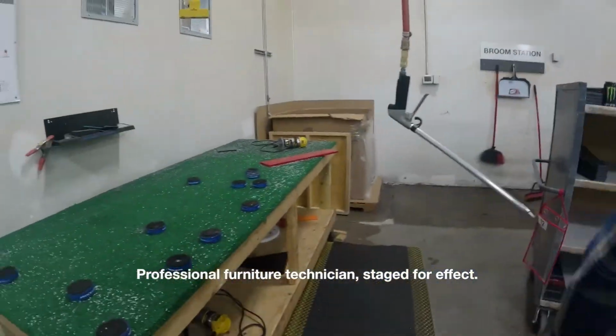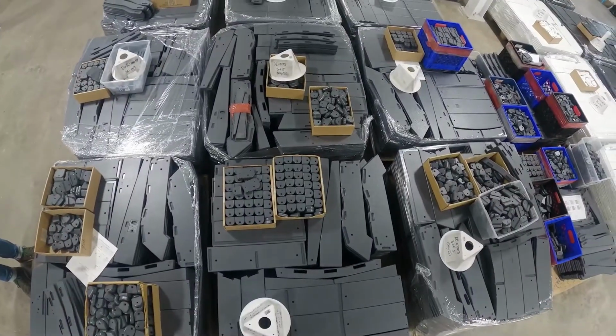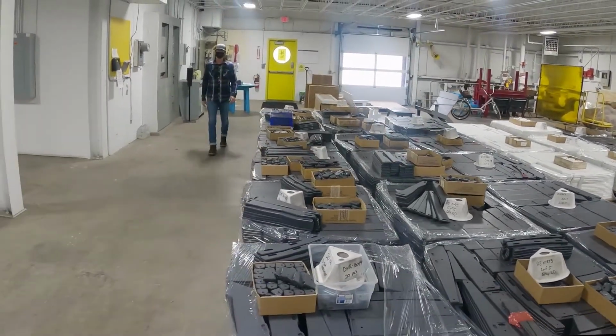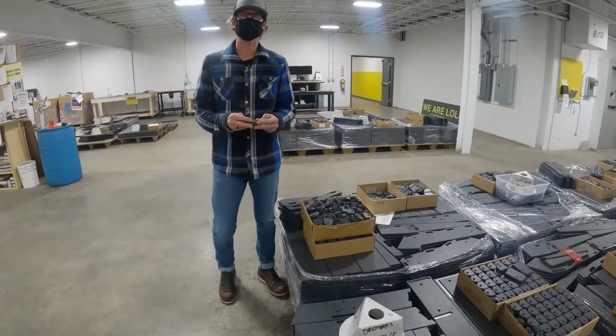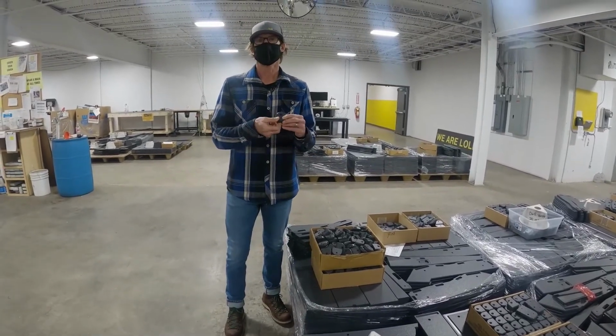So this is a lot of the work in progress for today. A lot of these parts were cut last night, and then they are organized to go to the inserting and sorting area that's next in line. We literally have thousands of these blocks around. We call it a lock block or a puck.